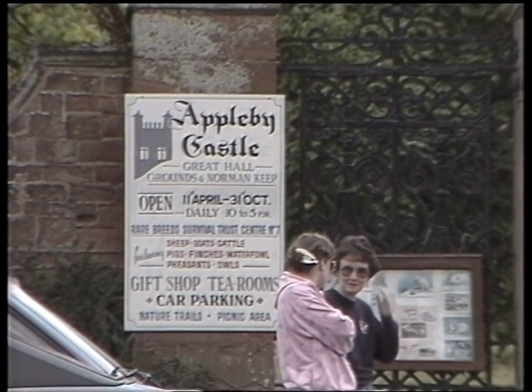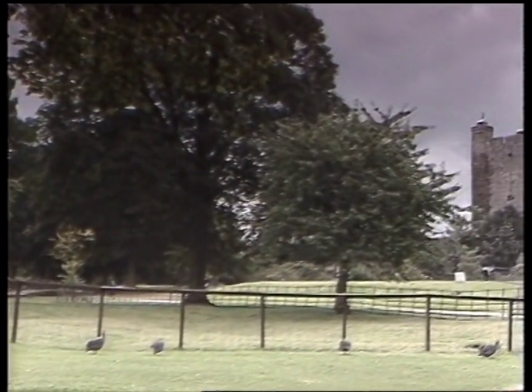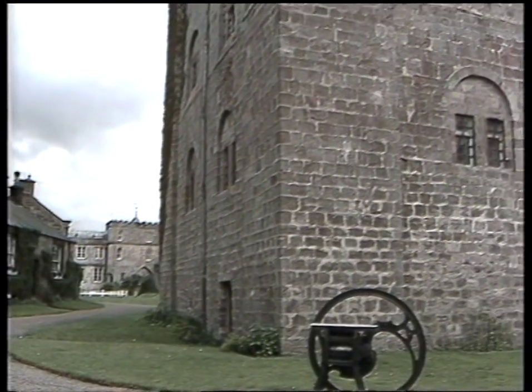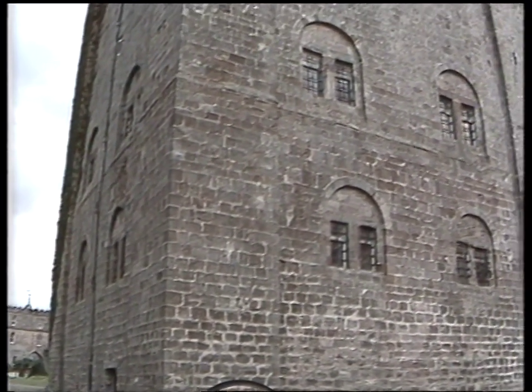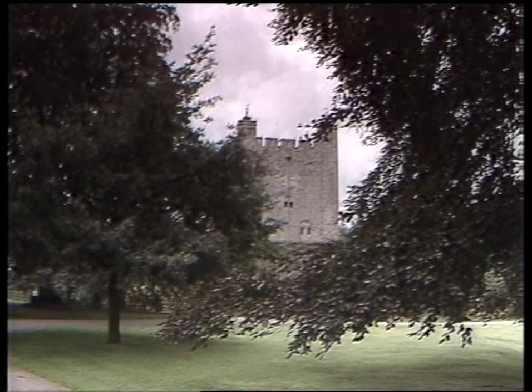But the biggest attraction in Appleby is its castle. Lady Anne Clifford, who lived here in the 17th century, regarded Appleby as the favourite of all her six castles, and it is not difficult to see why. Set on a landscaped hilltop, this is considered to be the best preserved Norman keep in Britain.